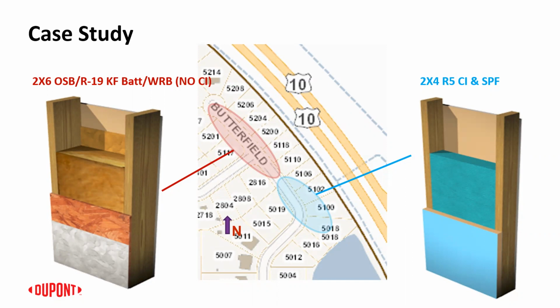So with this case study, they had 6 homes that were built using 2x6 framing. They had R19 kraft-faced fiberglass batt, OSB, and a separate WRB. And the first consideration looked at a building envelope that had no CI. And then they had 3 homes that were built with 2x4 framing, but they had R5 CI. An important note here is that all these homes were located within the same neighborhood, and they had below 3 air changes per hour. So there really wasn't any significant difference in the moisture entering the cavities via air leakage.